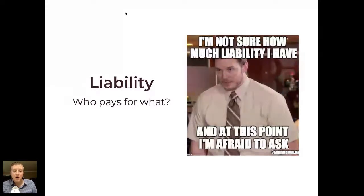So this is the part where everybody grab your marshmallows and your chocolate and your graham crackers, because this is the part where the story gets a little scary. But I'm going to walk you through it. It's going to have a happy ending. So liability, and I don't mean just the name of my metal band in high school.